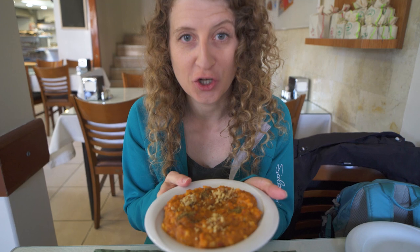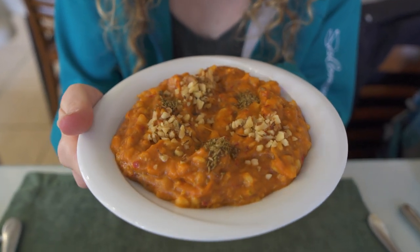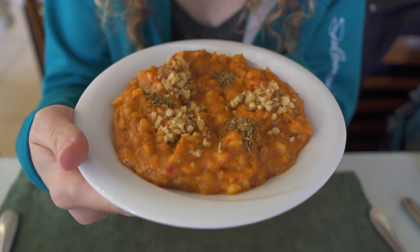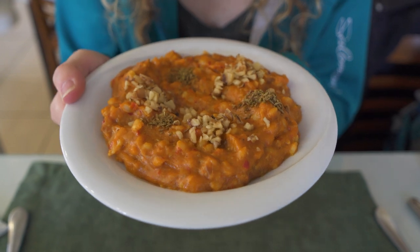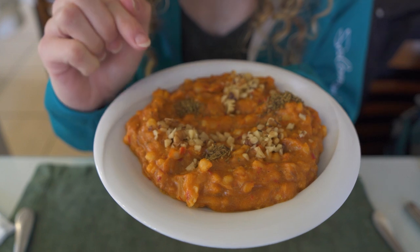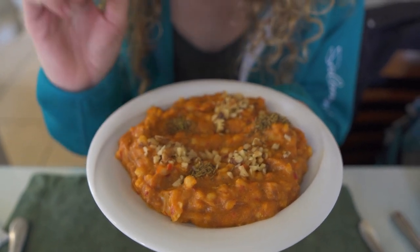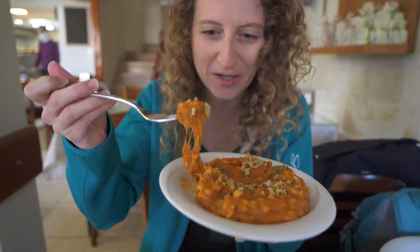Here we have ashur, which is a very traditional and historical dish here in Antakya. It is made with meat, lamb and beef, I believe, and bulgur wheat, and it's all pounded together with lots of spices. It looks like we've got some nice walnuts as well as probably fennel on top. And honestly, it smells amazing. Oh, wow, oh my gosh.